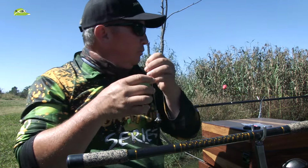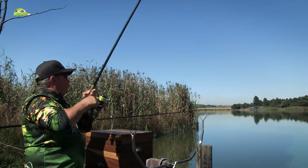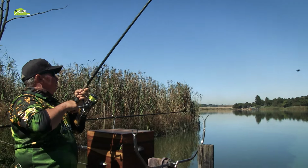I'm going to catch this fish. Windy, windy, windy, windy, windy. It came back now. Oh, where's my fish? Where's my fish? Oh, there's my fish.